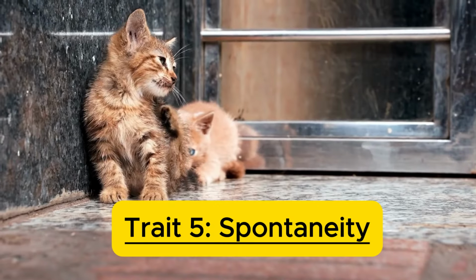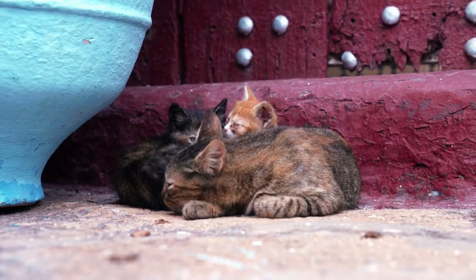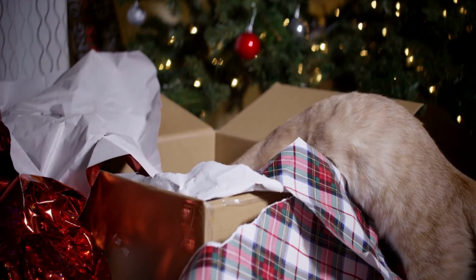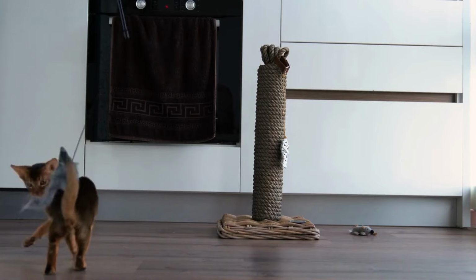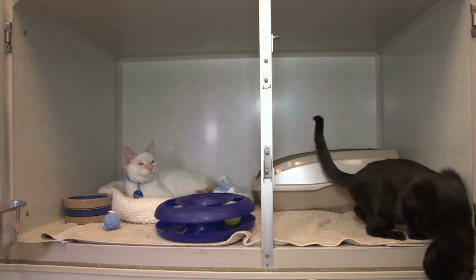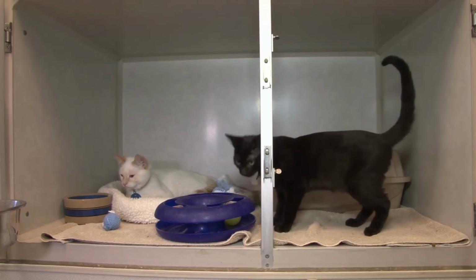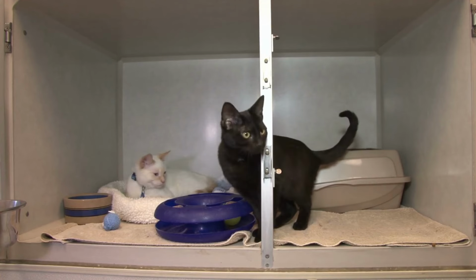Trait number 5. Spontaneity. This is about how unpredictable or impulsive your cat can be. Cats that rank high on the spontaneity scale can be a little like living with a furry whirlwind. They're the ones that might be snoozing one minute and darting across the room the next, chasing after a shadow or a light reflection. Their reactions to stimuli are swift and often without warning. Variety and new things are the key for these cats. Playing with the same toy over and over quickly gets boring for them, so it's best to rotate their toys to ensure they always have something new to pique their interest.